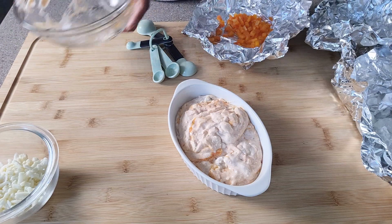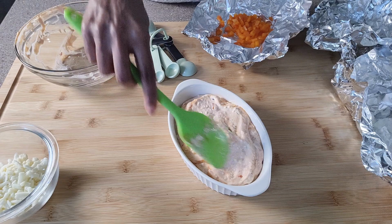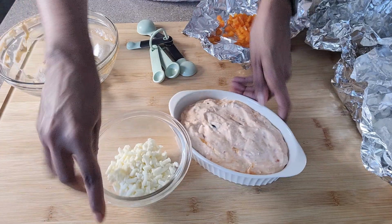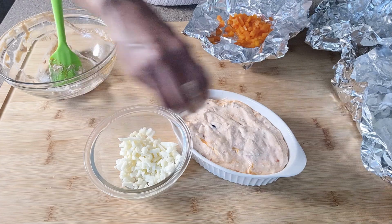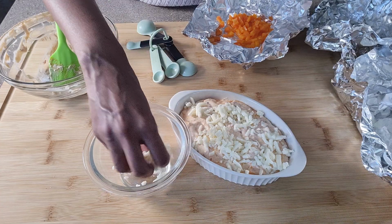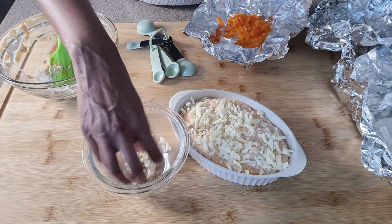Perfect amount. Spread it around. Okay, and now up next, we're going to add our mozzarella cheese. I'm telling you guys, the prepping in advance makes an easy recipe super easy. Absolutely love this.